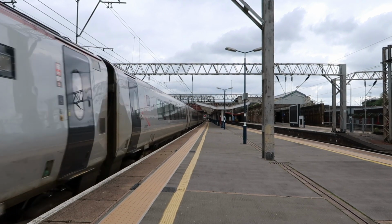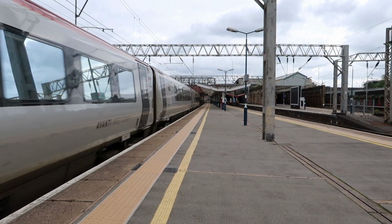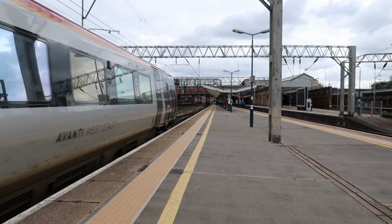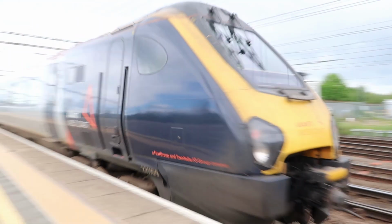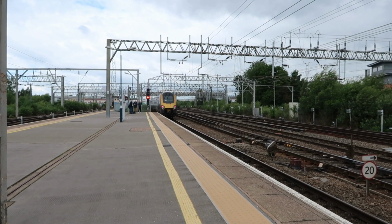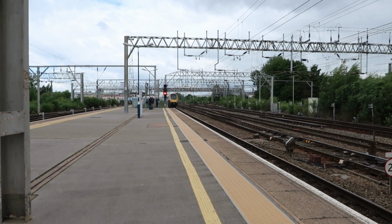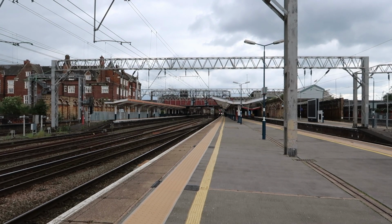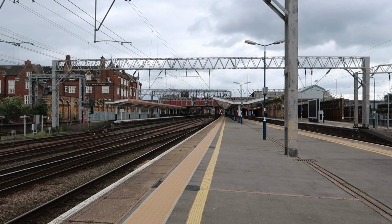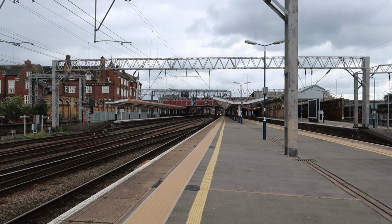221109 with a nice tone. Not sure how many it was, but here it comes. 221109. So see you for the next trains to arrive now. As here comes 66714 Cromer Bolt, as I think it is. Working a service.